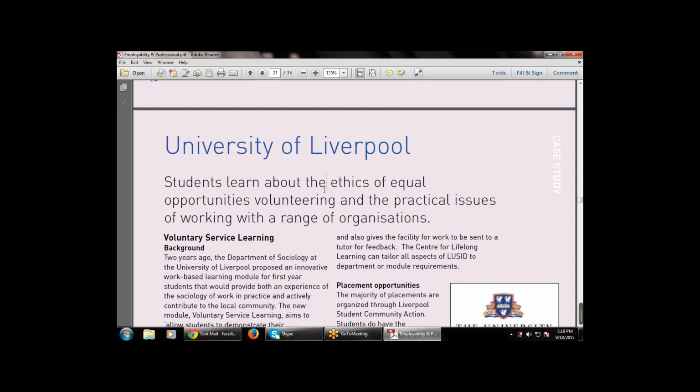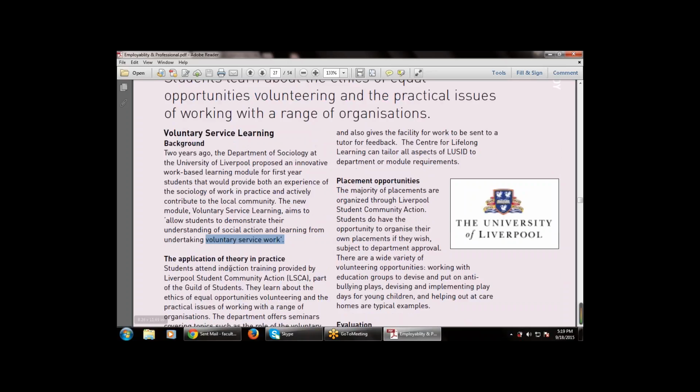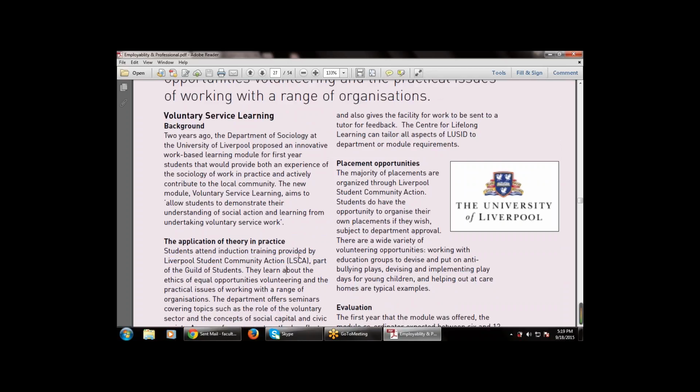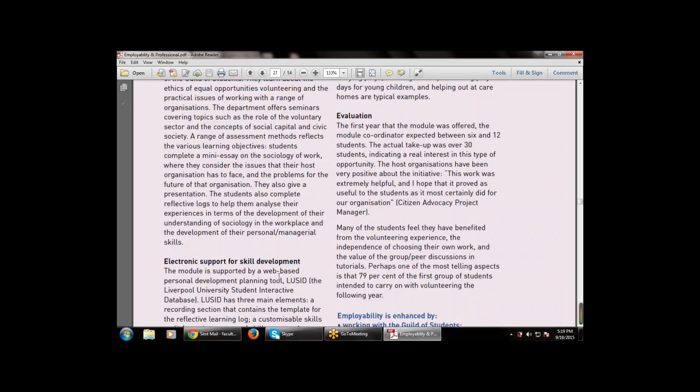The new voluntary service learning module aims to allow students to demonstrate their understanding of social action and learning from undertaking voluntary services. Then comes the application of theory in practice, through Liverpool Student Community Action, part of the University of Liverpool's guild of students. Next is the electronic support for skill development, which will also be available.